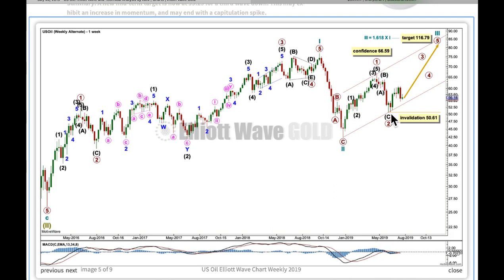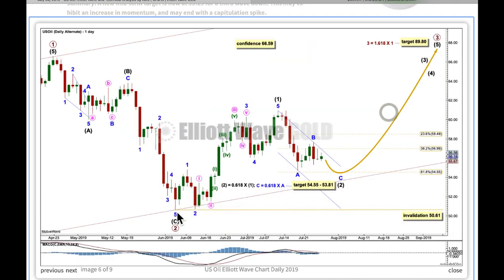Let's look at that at the daily chart level. Primary 2 may be over here. Primary 3 may be underway. Intermediate 1 may be complete. Intermediate 2 may move a bit lower. The target remains 54.55 to 53.81, calculated now at intermediate and minor degree.